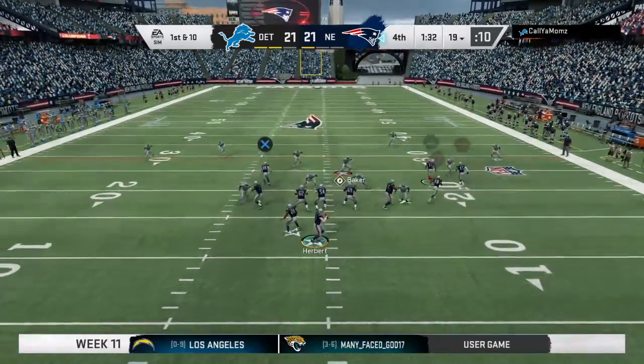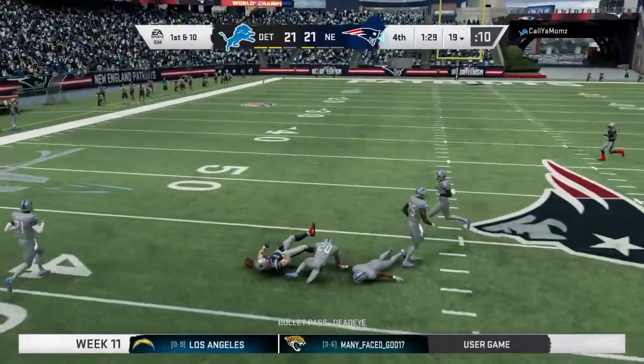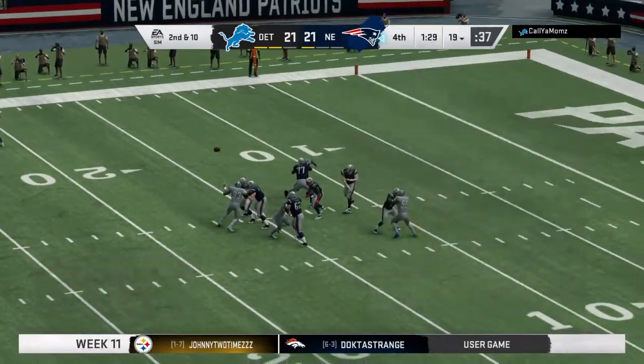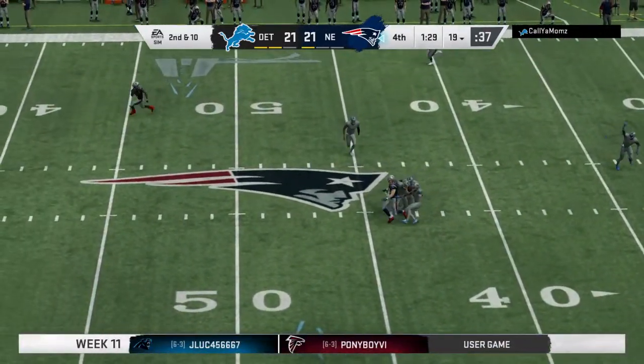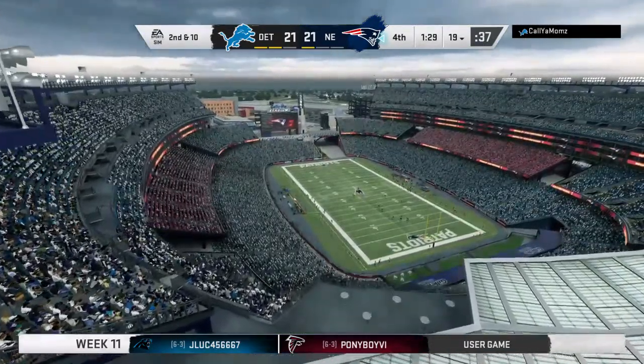Throwing on first down. Herbert. And that is incomplete. He couldn't hold on through the contact. Brings up second down. A couple extra defensive backs out there in the dime, and because of that, really not many places to throw the football, if any.